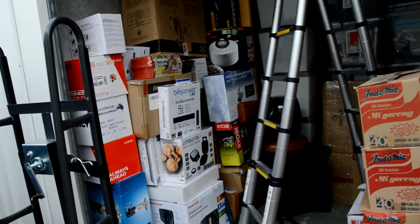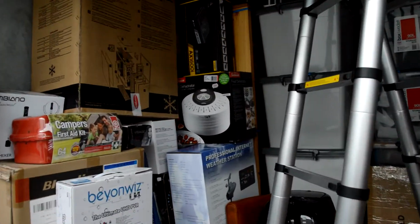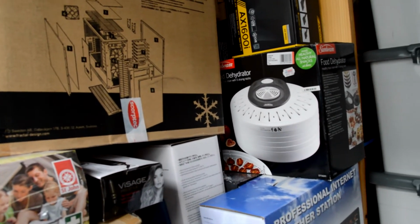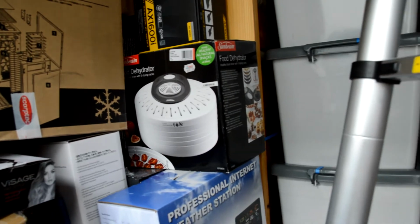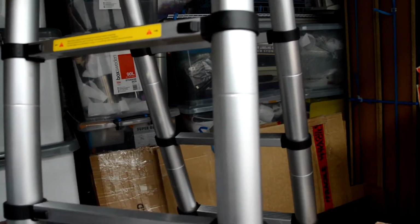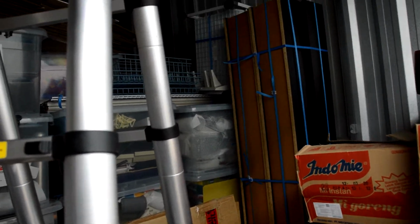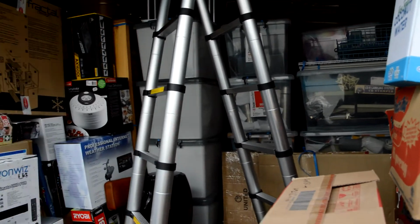Yeah, so lots and lots of stuff. There's quite a few empty boxes here for things that will be packed up back at the house once we have the move on. But like the weather station, that's going to come. But yeah, masses of stuff. You don't realise what you accumulate over 40 years.